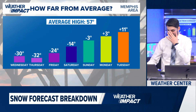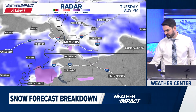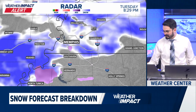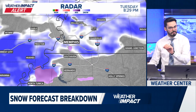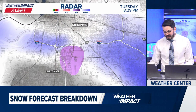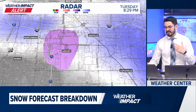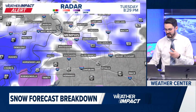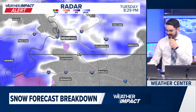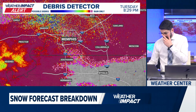One last check of the radar, then we'll head things off for now. So it looks like the radar's starting to pick up a little bit of that purple shade just right there around the airport. That's probably the algorithm for the radar here picking up that the airport reporting station has said that there's a mix of precip coming down. So it's starting to integrate that into the algorithm. Like we were saying with that debris detector tool.